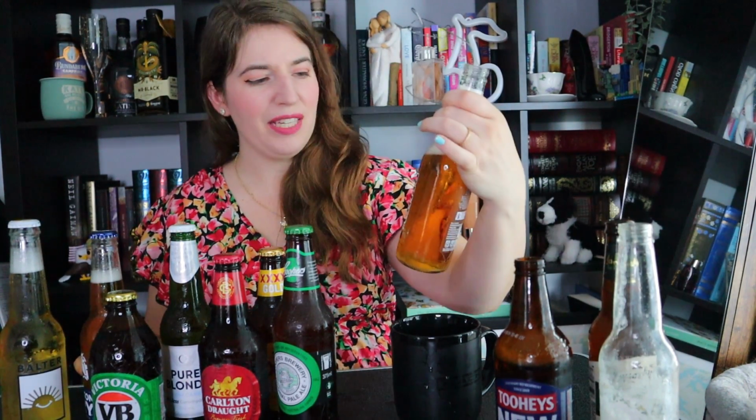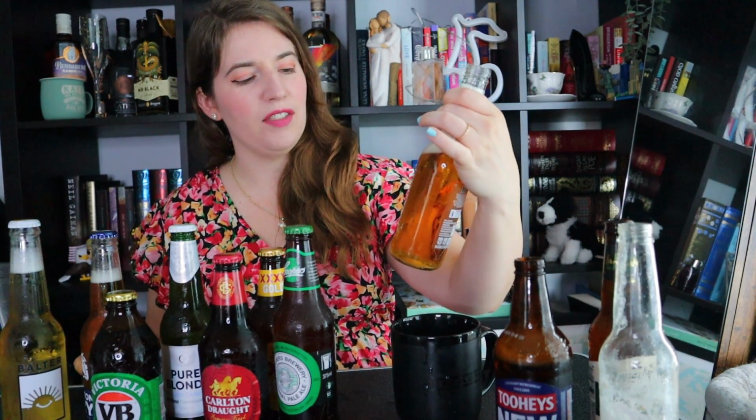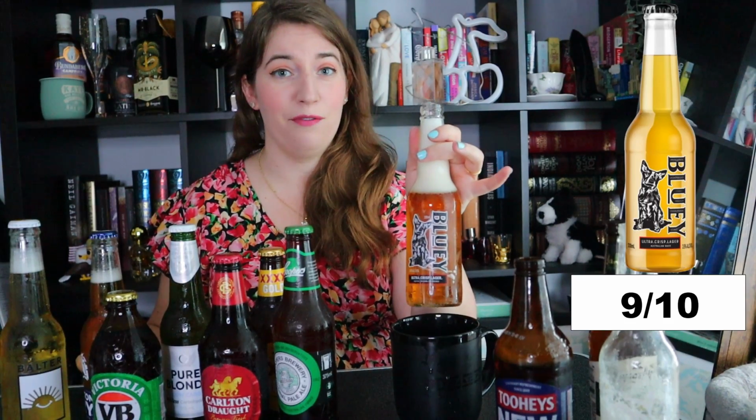Oh, that's actually pretty good. This one isn't even a full alcoholic drink, it's 0.9. I don't think it's because of the alcohol content in this. There's something in it that tastes almost a little bit fruity, like just a slight cider taste. So far out of all these, this one is hands down my favorite. Like, this one's a solid 9 out of 10 for me.